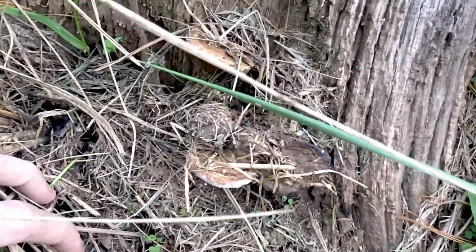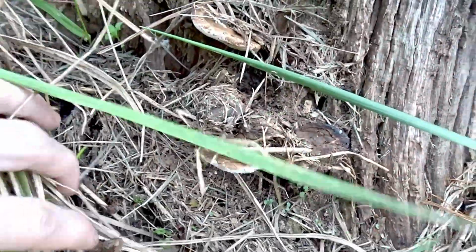I've had a lot of oregano this year, guys. I'll show you here on my stump. My log stump, my sitting stump. Boom! That's my sitting stump, y'all.